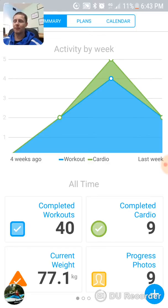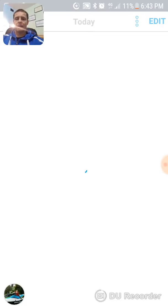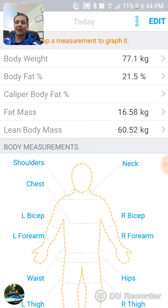So if you're only using measurements and weighing scales, that's just fine. Just keep using the measurements and weighing scales, and it's just going to be an accurate measure of results. So I'll just go into this right now. Okay, so these are my results today. 77.1 kilos, 21.5% body fat, fat mass 16.58 kilos, and lean body mass is 60.5.